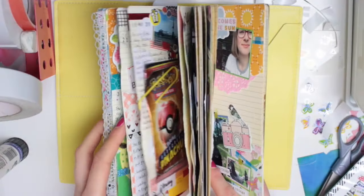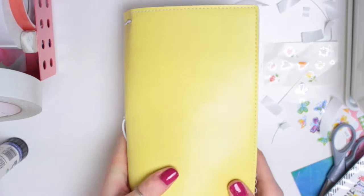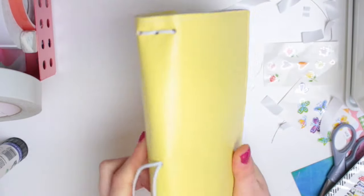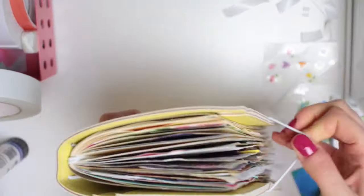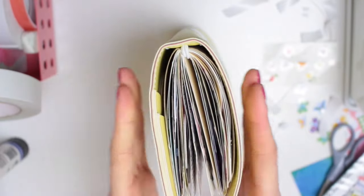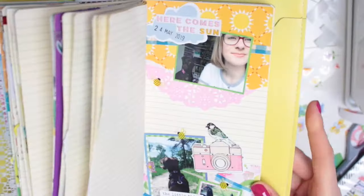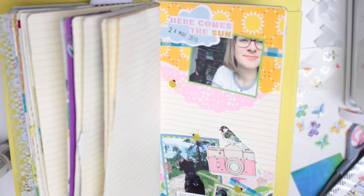So that is where I'm finishing the page today. I've just popped my insert into my new TN just to show you what it looks like and how chunky it is. I definitely won't be putting any more inserts in here. This is going to be a one insert TN. It's one of those things where I try not to make them too chunky because I do like to store multiple inserts in one TN, but this one just got bigger and bigger and I didn't notice until it was super chunky.